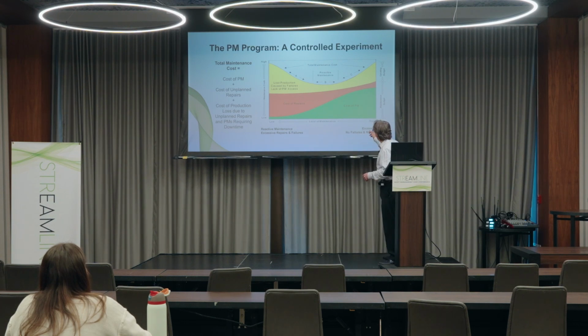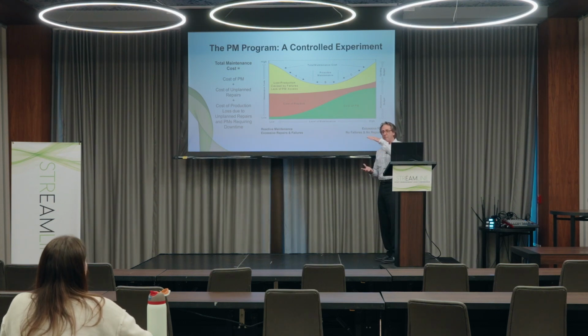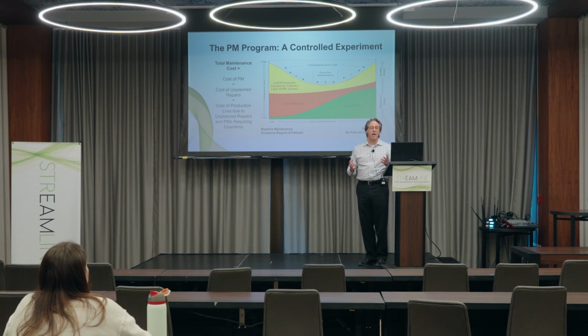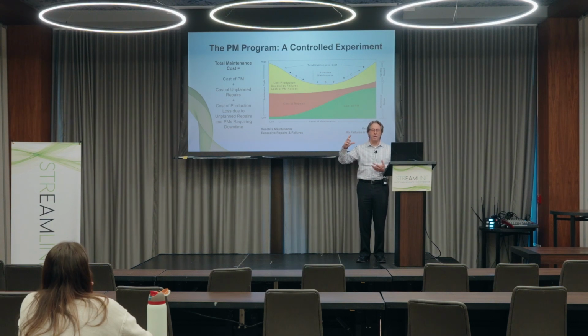But then if we go to the far right of the diagram here, we have companies, they're doing a lot of PMs, a lot of condition monitoring, a lot of operator rounds. Well, hold on, they're still having some failures. Their cost of repair has reduced, but they still have production losses. Why is that? Because they're not addressing the right failure modes, right? They could still be doing a lot of PMs, but they're not addressing the right issues, so they're still doing the wrong thing over and over and over again. So their costs are incurred, they're still having some failures, and they're losing production.